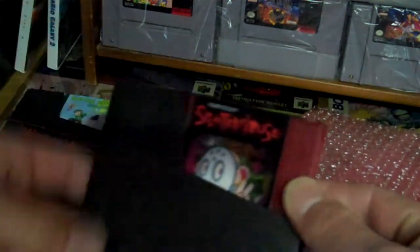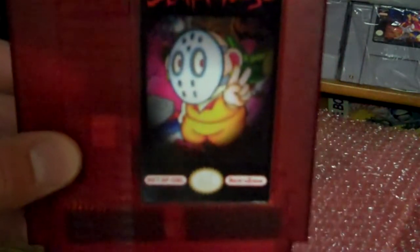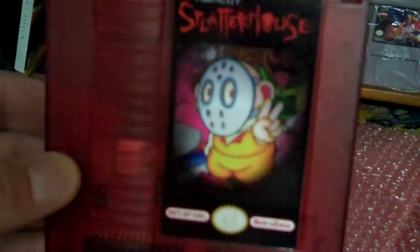Somebody made a repo of Splatterhouse, Wanpaku Graffiti, by Namco. Somebody made a repo card here. It says Retro Zone on it. And it says it's got an official seal of quality. I don't know if you can see that, but there's actually a seal right there inside the seal. Retro SP GBL. So yeah, this is the Wanpaku Graffiti for the Famicom, and it's got a US translation on a repo card here.